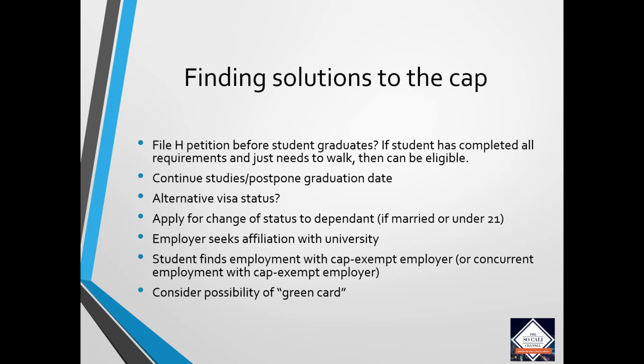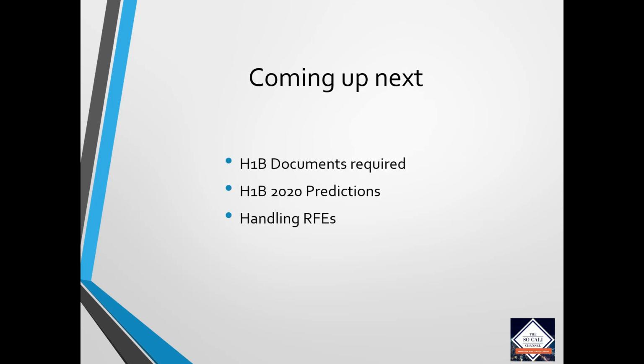And look forward to alternative visa status. If you are already married, you can transfer to another dependent visa category. You can also try to get into a cap exempt employer, like working with your university, and there's the possibility of applying for a green card, but that is obviously not a choice for a student from China or India. Maybe for other countries it would work. So these solutions can help you avoid the cap process and overcome the hurdles in it. So let's beat the odds involving these challenges as a student being converted to H1B.